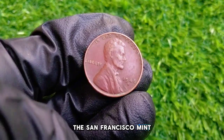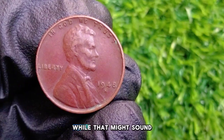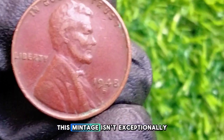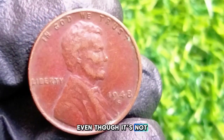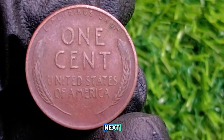The San Francisco Mint produced about 81.7 million Lincoln wheat pennies in 1948. While that might sound like a lot, it's actually fewer than the Philadelphia and Denver mints produced that same year. In terms of scarcity, this mintage isn't exceptionally rare, but its lower numbers make it more desirable for collectors looking to complete a full set of wheat pennies. Even though it's not a rare coin, its condition can significantly impact its value. Let's talk about that next.